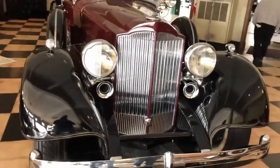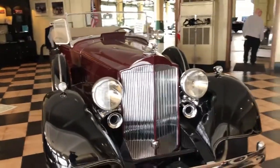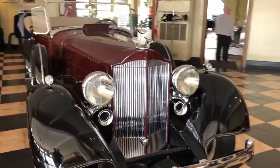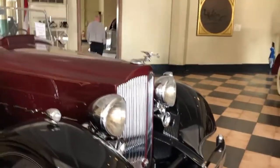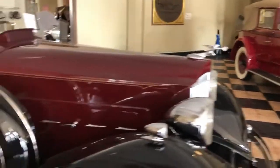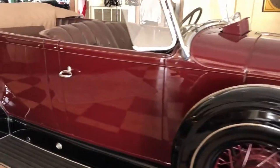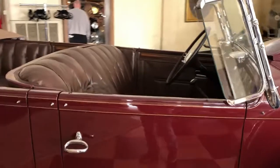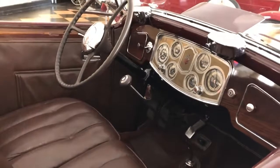All right, this is a 1934 Super 8 7-pass touring. I think the 7-pass stands for passengers. Another luxury car. That's what they were actually into, luxury cars. They actually were competing with Mercedes-Benz. And all the way up until 1950, they outsold Cadillac.